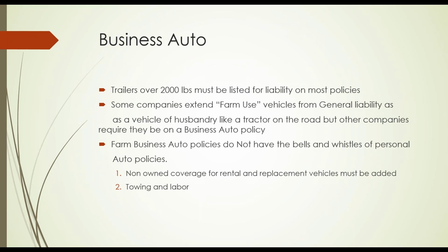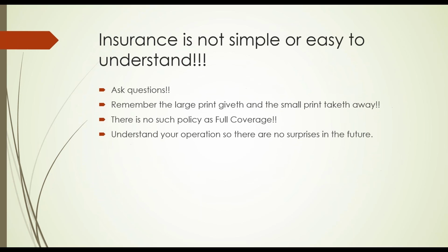The other thing, just please understand that most commercial policies, not just farm business, do not have all the bells and whistles of your normal personal auto policy. Non-owned coverage for rental and replacement vehicles does not automatically extend from the farm business policy unless you purchase it, unlike a personal policy. Towing and labor, rental, and other things have to be added. So just do not think it's the same policy as you purchase for your personal auto. Next screen.